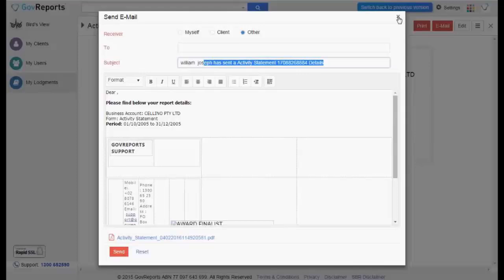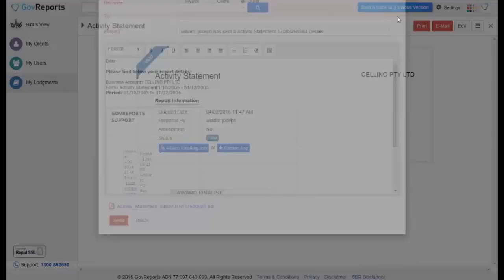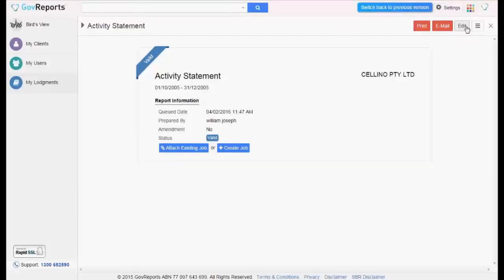So it's pretty straightforward. For those who have been using the old version, this is pretty much the same. It's just more functionality, more features. You can send from your email. There's a lot more that you can customize as well. So that's the email options.